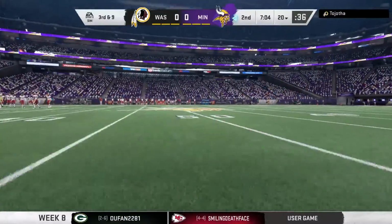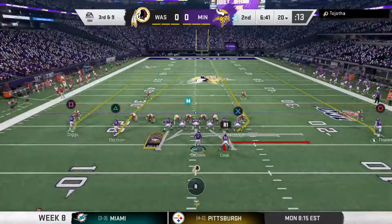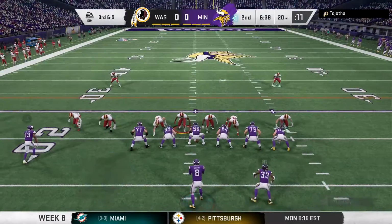Yeah, I wouldn't be surprised now. A little bit of pressure going into the quarterback in the expected passing situation. Man, that's trash. That's trash.